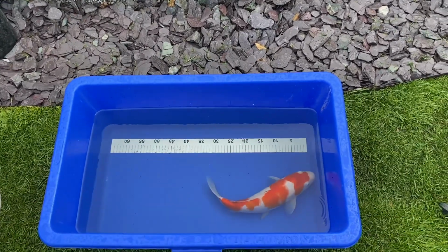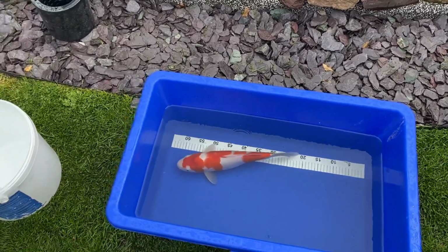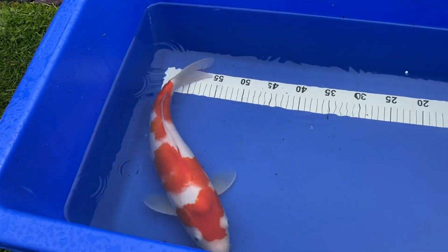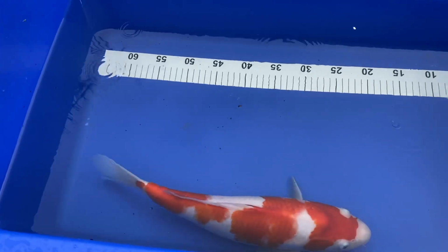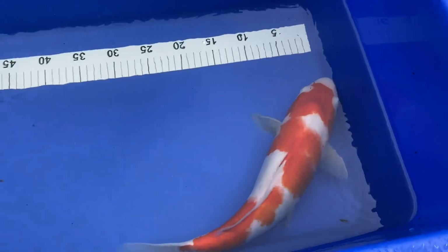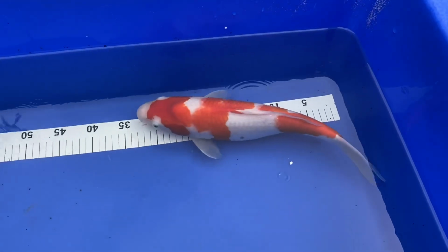and bought another kahaku, and it's absolutely stunning. It's about 40 centimeters, and I think it was an absolute bargain. I'm not going to say what I paid, it's between me and them, but I paid a lot less for this than I have for a couple of other fish in the pond that are very nice, don't get me wrong, but haven't excited me as much as this. Just really into these at the minute. This is the third kahaku I've bought in 3 weeks.